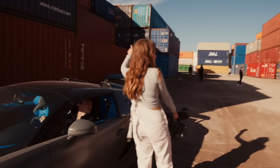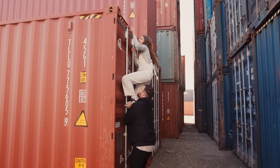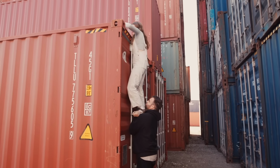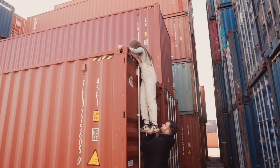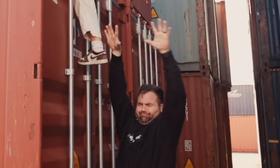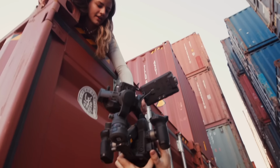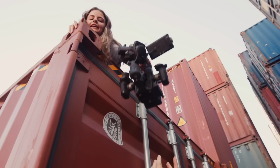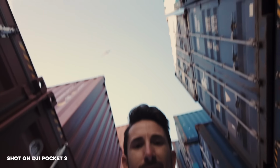There's no way I can get up there, right? And then get from above? Wait. There's nowhere to grab up here. And then press the power button and then the 4E button. Okay. Got a plane flying above me.